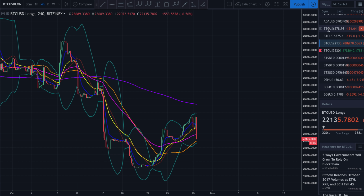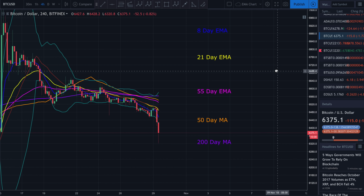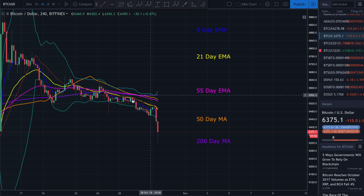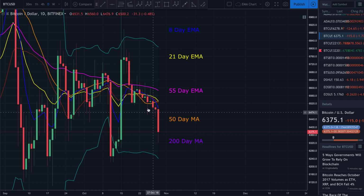If we come over here and we start looking at our moving averages, this is on the 4-hour. I told you guys that the Bollinger Bands were getting squeezed. We can see that we finally broke out of that, came back down. Of course, we're well below the 8, 21, 55-day moving average. If we go over here and look at the daily, we can see that on the daily, guys, we're still, of course, well below the 8, 21, 55-day exponential moving average, I should say. I think I said moving average before, guys. I meant EMA. Of course, we're well below the 50-day moving average as well.